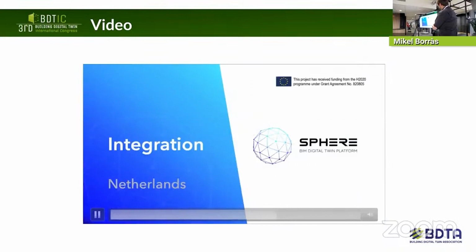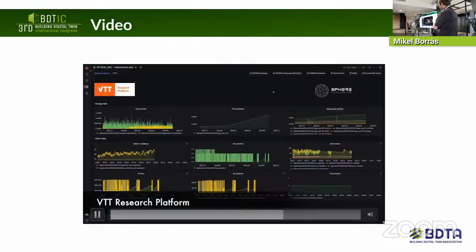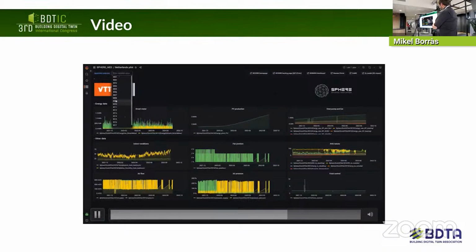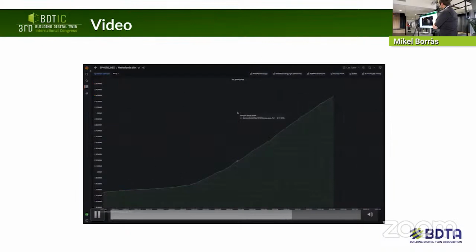Monitoring data from the Netherlands and Finland pilots is stored to the VTT research platform. For both pilots, there is already over 1 year of data available. For the Netherlands, the dashboard has a drop-down menu for dwellings. The first year showed already that the house is energy positive with panels.